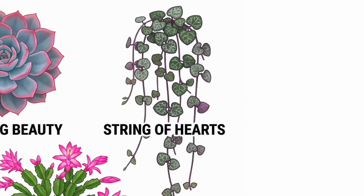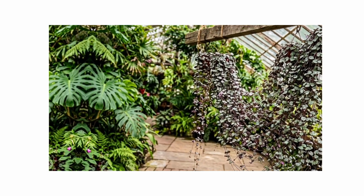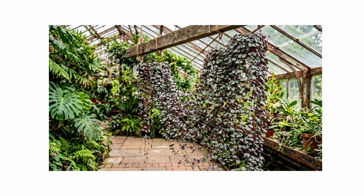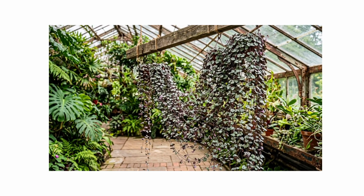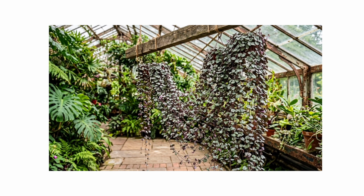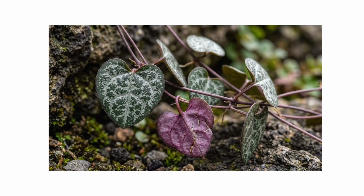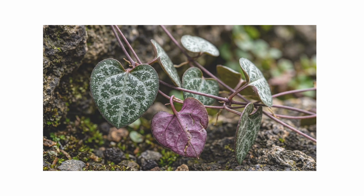Ceropegia woodii, string of hearts. String of hearts is a trailing succulent native to South Africa, Zimbabwe, and Eswatini that produces pairs of small heart-shaped leaves on long, thin purple trailing stems that can reach 2 to 4 meters in length. The leaves are dark green on top with silver marbling and purple on the underside, the coloring providing camouflage against the rocky ground of its native habitat.